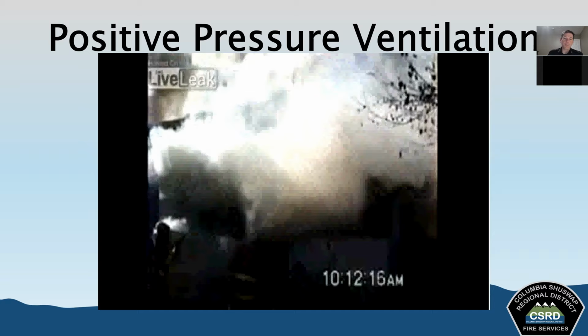So the thing to take out of that video is the fan is in place before teams make entry. You do not put it into place after that team has gone into the building, because we want to make sure it's effective. And as much as we might know about it and as much as we might think we have everything under control, things can go wrong.